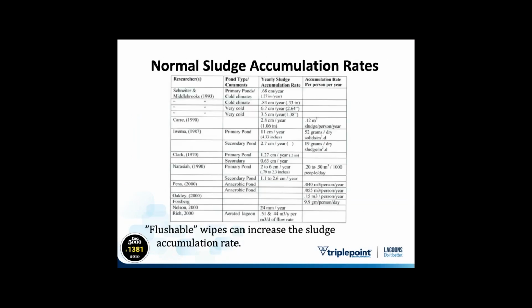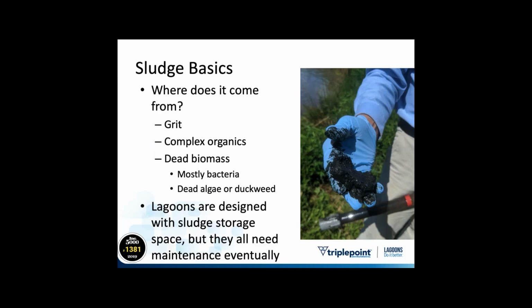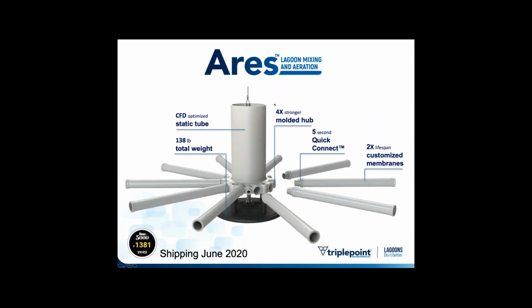So our experience in our previous design right here, we used to have a tether point here and a tether point here, so on either side of the static tube. And what we used to see is that rags would not clog around our diffusers as much as they would clog and build up right around these tether points. And so the good news about that is that it seems to not impinge upon the operation of the aerator as much. And so that's nice, right? But obviously it's still not ideal.